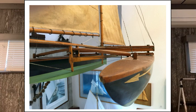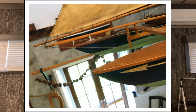Next slide. Just a nice shot of the bow. Again, I'm amazed, and I'm just so happy to have this in my collection. All that black paint, the gold paint, all the varnish is just all original and untouched. Very few chips on this thing. It's in really nice shape.